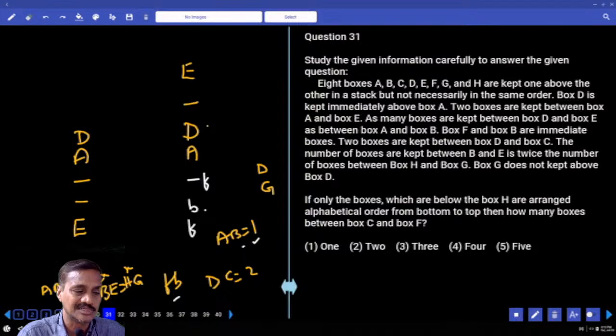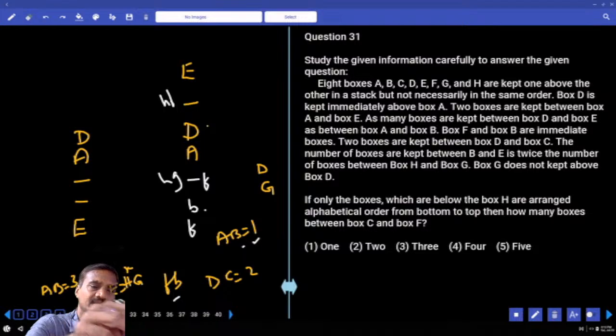Between H and G there must be exactly 2. Now, 2 in between H and G, because 1, 2, 3, 4, 5, 6, 7 boxes were already done here. And D is above this G. D is above this G means where should this G be? G must be here. G is here. And D is above this one.